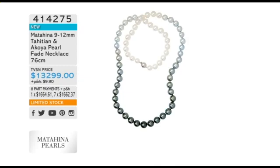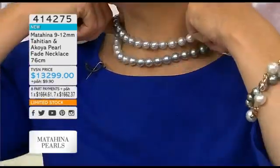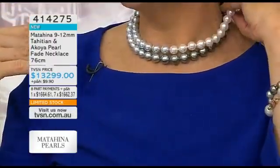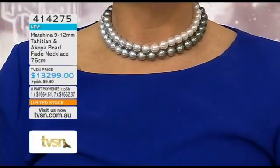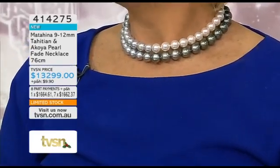414275. Okay, I've got it on. Oh, there's one left. There's literally one. And it's amazing on. You've got it with the white and the silvery blue at the front, and you could, of course, twist it around and show the black, and so you could wear it differently any time. It looks amazing as a two-row, but it also looks amazing as a long necklace, as a rope, as one single strand, as an opera length. That is stunning. Wow.